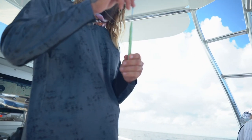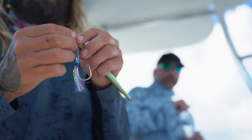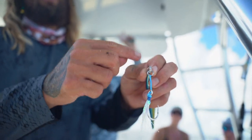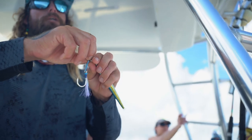All right, now look, on these jigs, there's a split ring and there's a solid ring. You gotta tie these jigs to the solid ring. That line will go through the split, and over time it'll work it off and you'll just lose your jig. So you're always gonna attach it to the solid ring, okay? And you're gonna do the same knot, your uni.